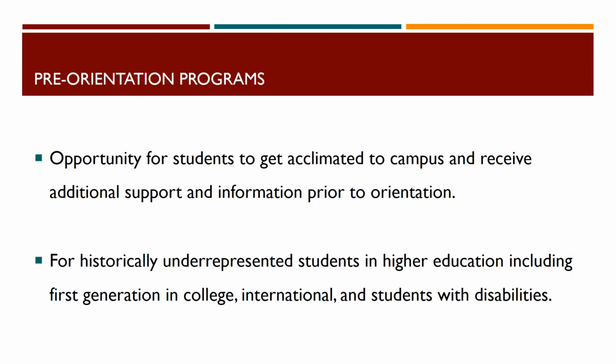Hi there, my name is Lorianne Varela, and I have the pleasure of working with 5 different transition programs that have a pre-orientation component. And so these 5 programs are Denver Promise, Equity in Science, Technology, Engineering, and Mathematics, or eSTEM, Excelling Leaders Institute, which also goes by the name ELI, First Generation Initiatives, which goes by the name 1GenU, and Volunteers in Partnership, which is known as VIP.